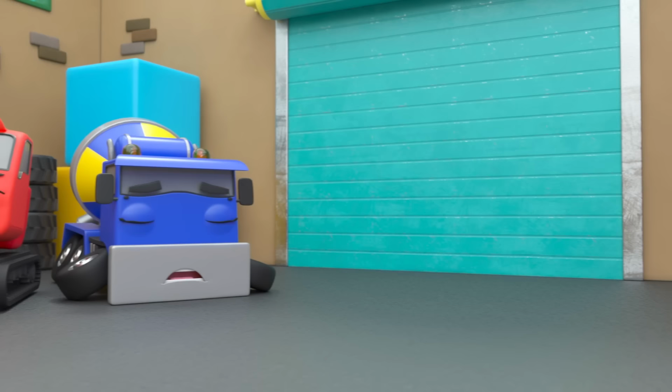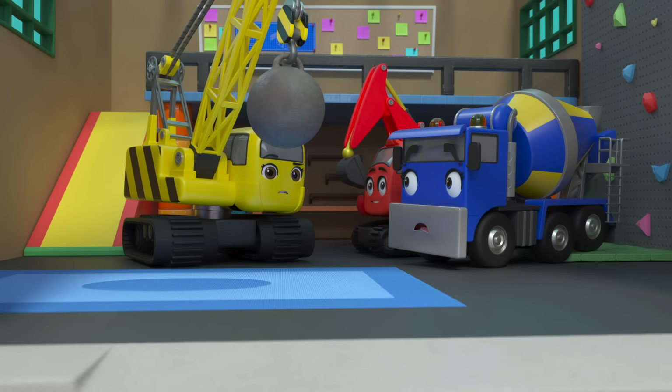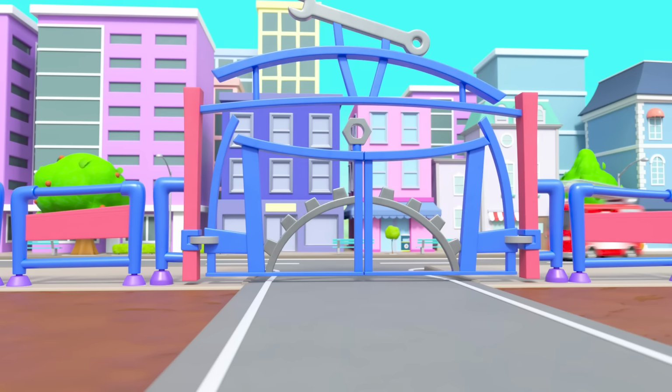It's a boiling hot day at Construction HQ, and the gang are very hot and bothered. But there's no time to rest. They've got a busy day ahead. What's Dazey spotted outside? Oh no! It's a fire! And it set off the fire alarm! Here comes Ashley the fire truck. Can she put the fire out?